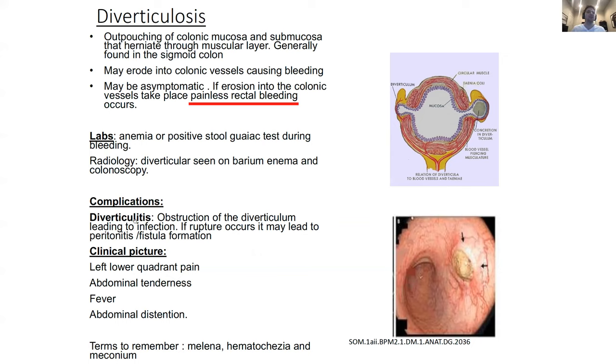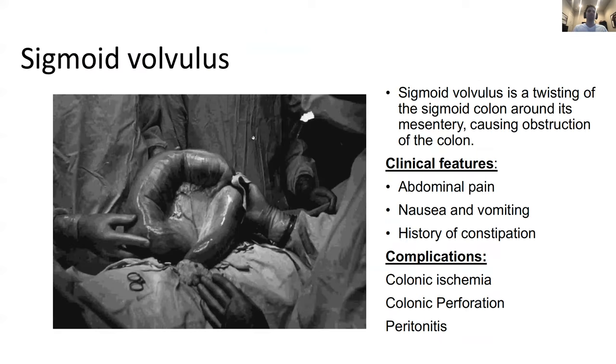But once they get infected, you get this itis, meaning infection. So diverticulitis is going to cause this inflammation. So if these little outpouchings get infected, then it could cause a lot of pain.